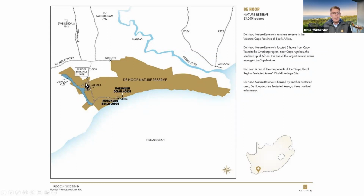There is an airstrip in the Hoop Nature Reserve, so you can fly in on a private charter. It's about a 1-hour flight from Cape Town, and then it's a 25-minute transfer from the airstrip to get to our properties. If you are driving, it's an easy drive from Cape Town or Knysna. As you drive into the reserve, you can drive all the way to the end, and that's where you'll find, at Kopia Lane, our properties.